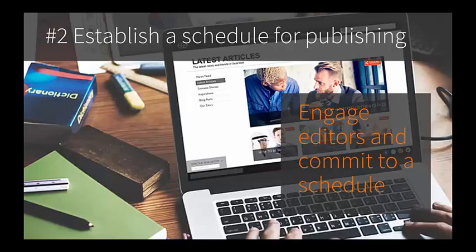On to number 2, establish a schedule for publishing. Now that you've committed to delivering content that is personalized, you need to commit to actually developing that content. The other aspect of making this happen is to nurture a diverse group of content editors that will push content on a regular basis. If possible, you should establish a local editor for each office or region, each department, each initiative. This really accomplishes 2 major goals.